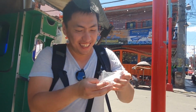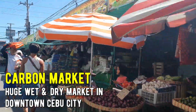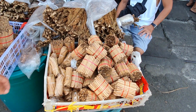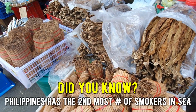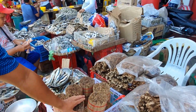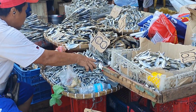So weird. Next up, we headed over to the Carbon Market, a bustling wet and dry market in downtown Cebu City, selling everything you can possibly imagine. Tobacco leaves? Yes, tobacco leaves, and this is a tree from, I don't know the name of the tree, but this one is popular. It's an organic cigarette. So they sell the cigarettes right next to fish. Yeah, they sell everything right next to anything that's available.